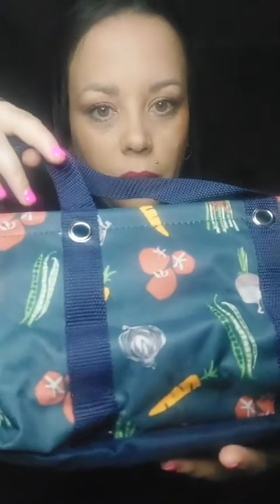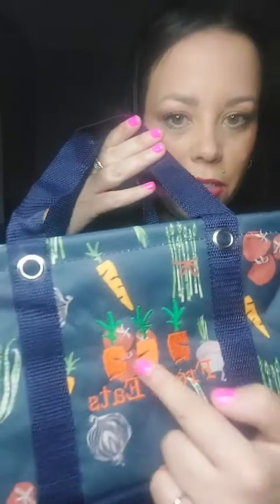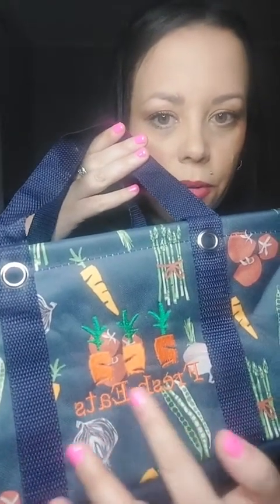So I have a tiny utility tote here, and it's in one of my favorite spring refresh prints, the veggie print. Love this. So this is a navy base, and it's got tomatoes, carrots, peas, onions. What do you guys think of that? And then you can get personalization. This is one of the new personalizations, the carrots, and you can put whatever you want for wording as long as it fits. And it says Fresh Eats. This is Amy's.